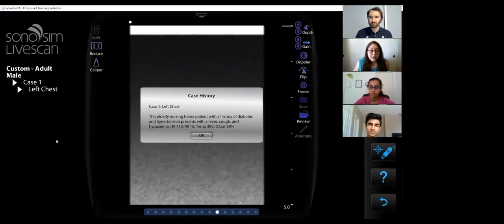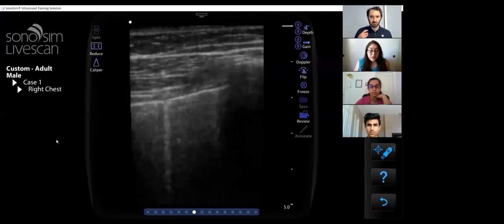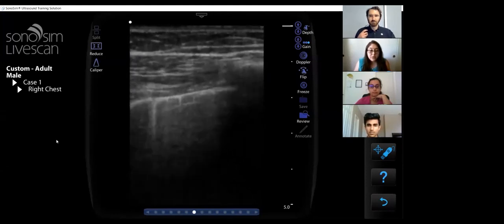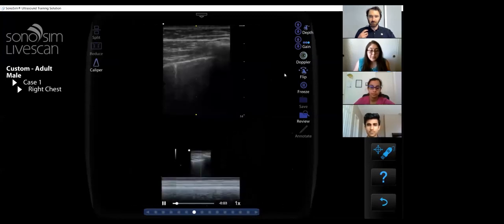Okay, so given that this patient has a cough, can we start with the lungs? Let's start with imaging the right lung. Okay, so we're seeing multiple B lines here. Can we turn on M mode to confirm lung sliding? Okay. So it looks like positive lung sliding.